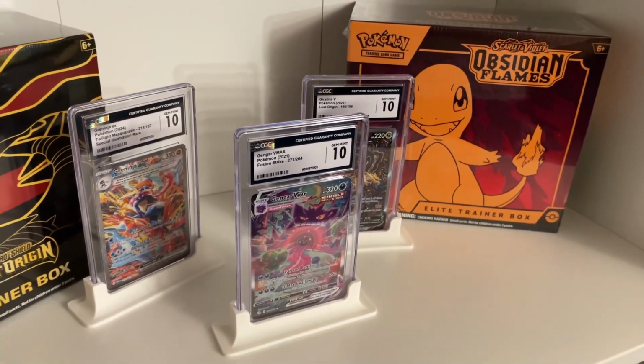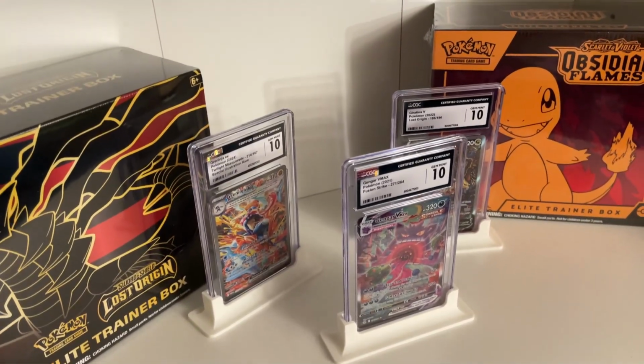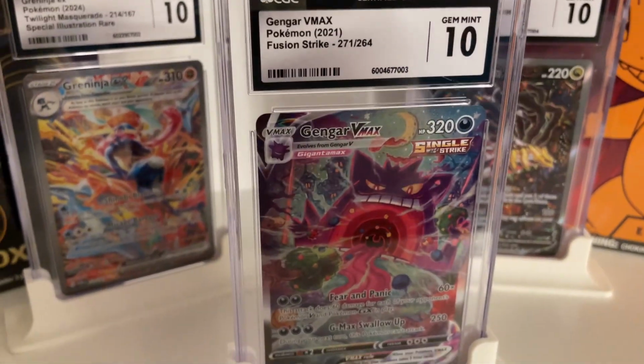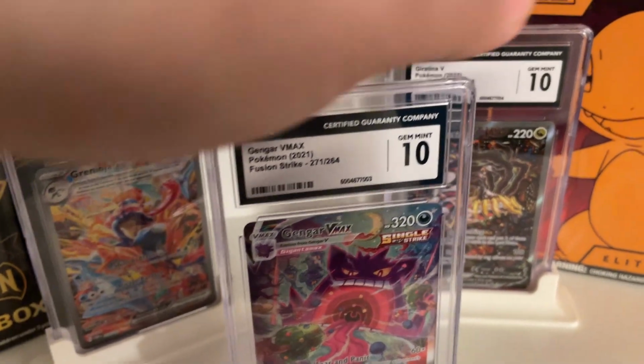And even though they're very expensive now, I pulled these myself. And at the time, they were still expensive cards, but now they are much more expensive. This is a Gengar VMAX alternate art. Very big card, best card in the set, very expensive. I did pull this card myself and graded it myself, just like these other 3.